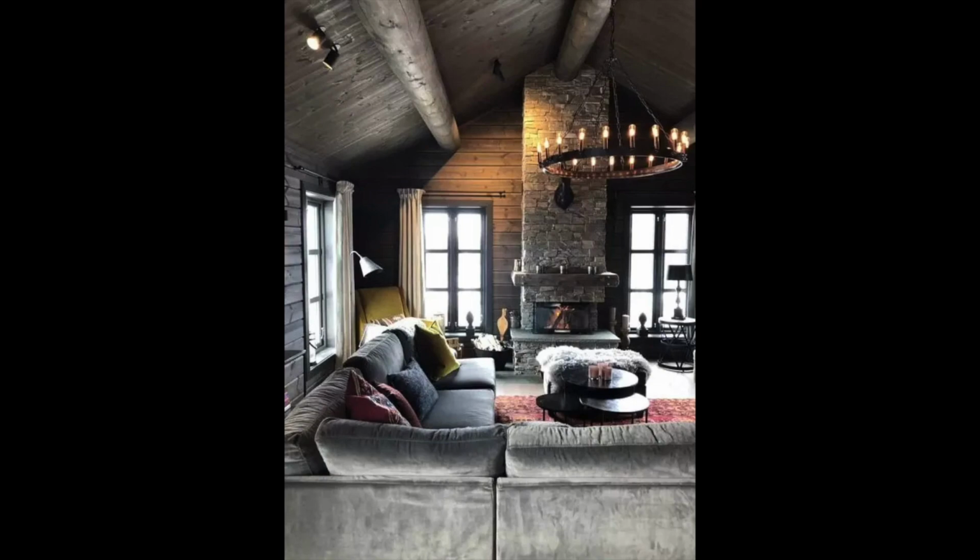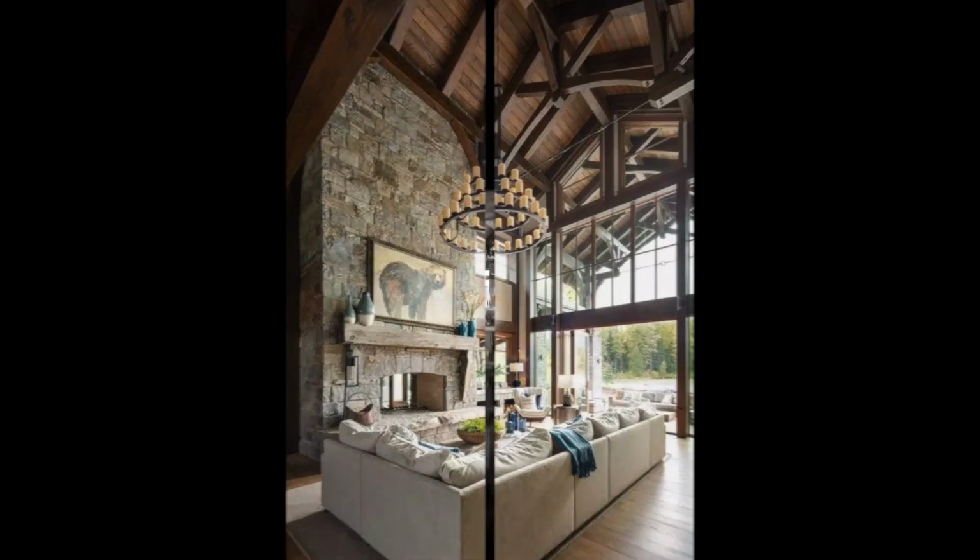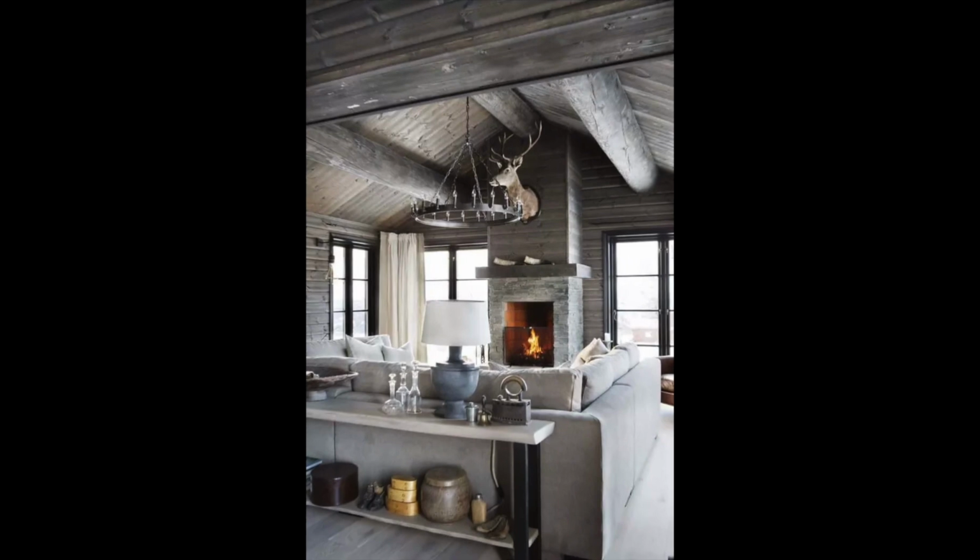Number 3, textiles. Cozy fabrics like wool, flannel, and faux fur add to the warmth of a chalet-style space. Look for chunky knit blankets, plaid pillows, and other textural elements to really amp up your coziness.